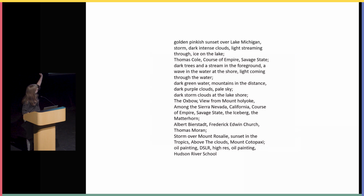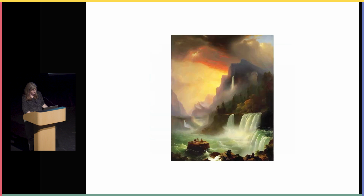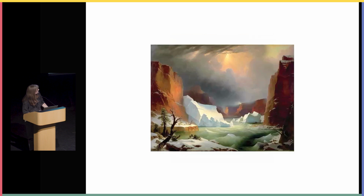And so it'll be like just all this kind of stuff I want to steal, and then at the end it'll be like, okay, make it like an oil painting, but also a DSLR high-res oil painting, Hudson River School. Oh, here we go. And this is one I was trying to copy the F.E. Church painting, the icebergs, which is one of my favorite paintings. And then I just set it in the Grand Canyon.